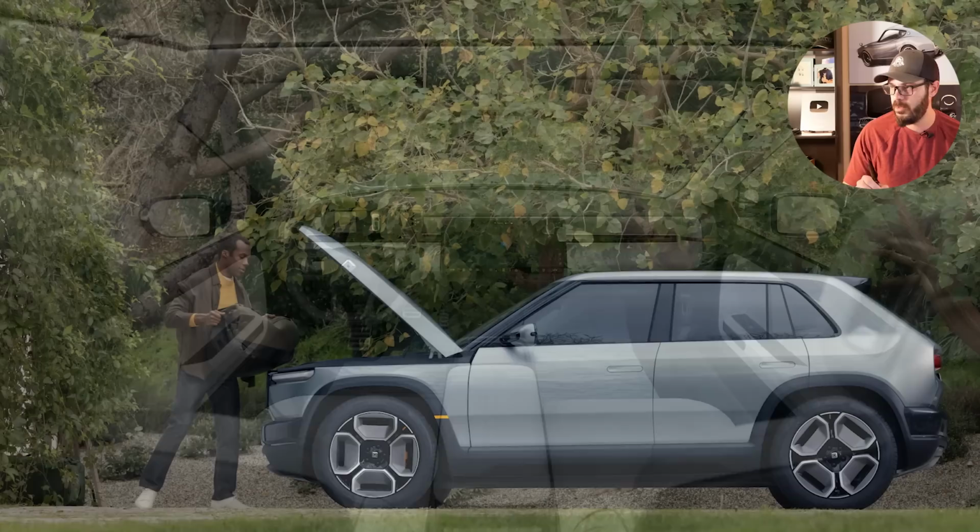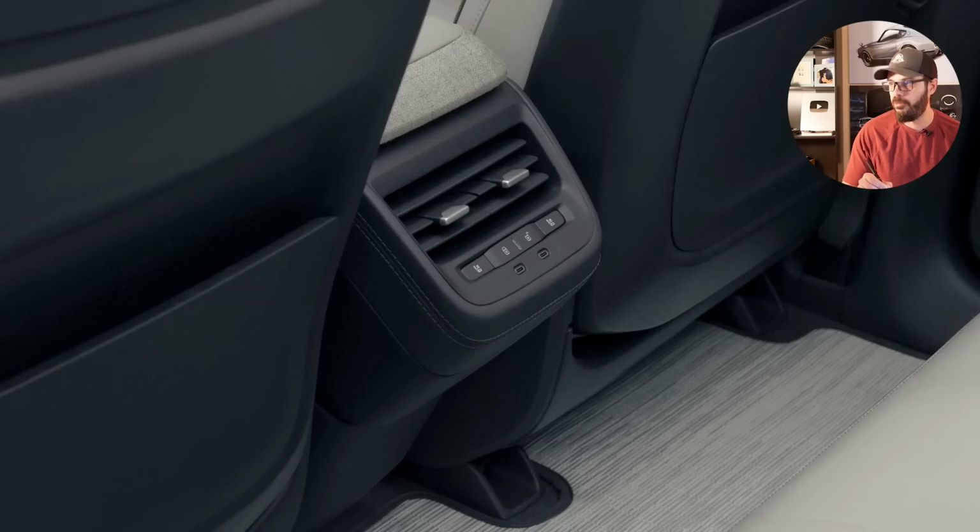I do love the materials, and this is actually an EV that I look forward to seeing out on the roads, because this is going to add a splash of funkiness onto the roads with this design. And I also love that they put the tri-motor in the more rugged R3X.